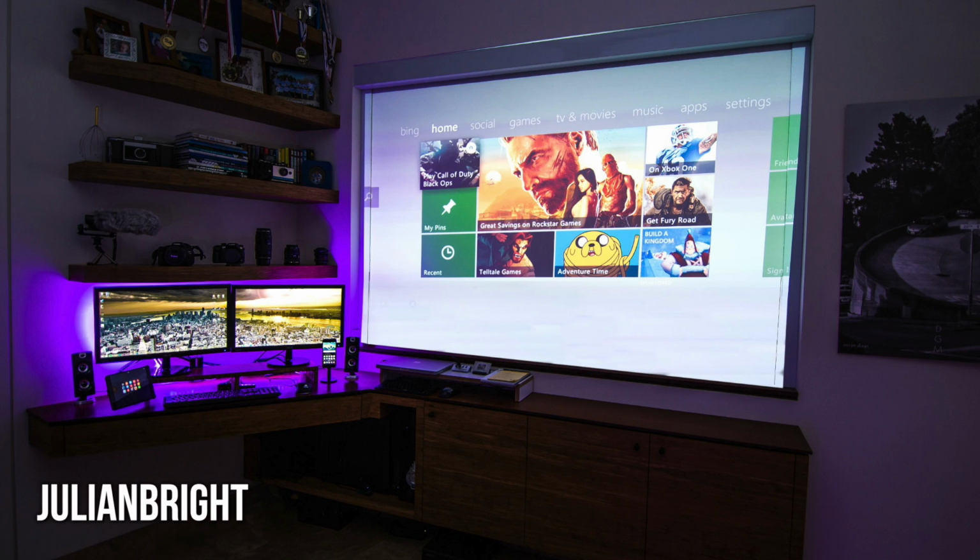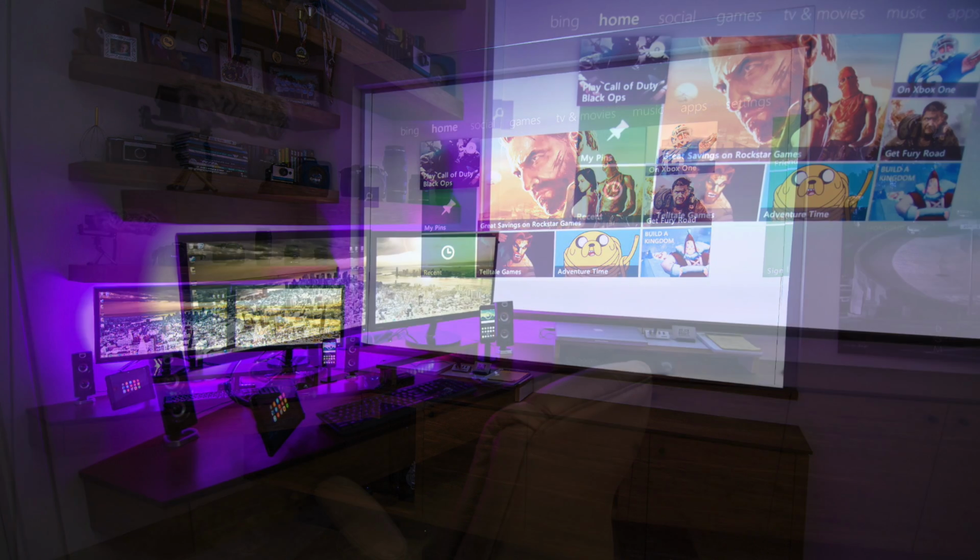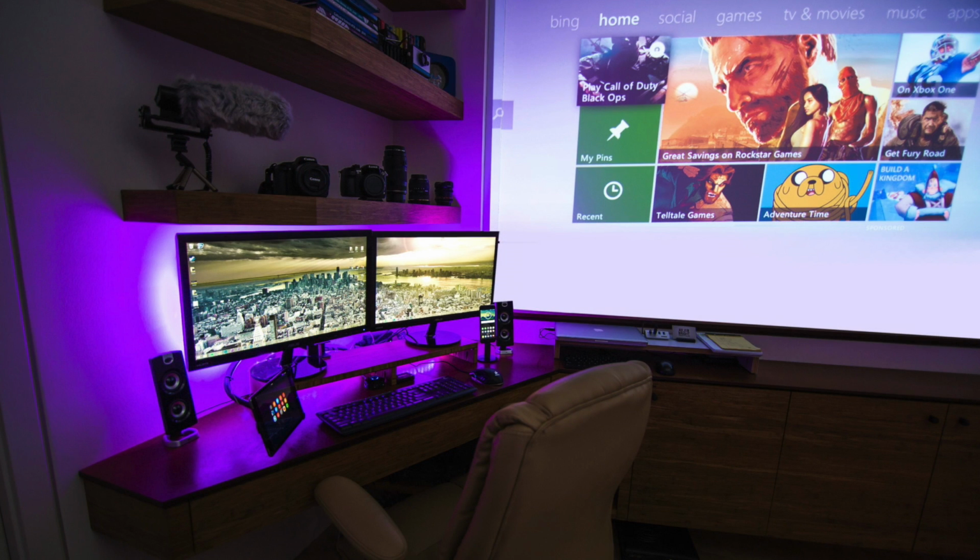Now, I like this one for a few reasons, and it's more than what meets the eye with this one. You'll see why in a second. But this has a really cool, cozy feel to it. You have the massive projector there for playing what looks like an Xbox 360. Got the little corner battle station there. Just nice and pretty simple. A nice little personal setup.